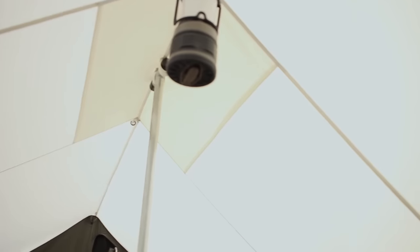That center pole is removable. If you don't want to have it in there, you don't have to. I just put it in there during high winds or bad weather.